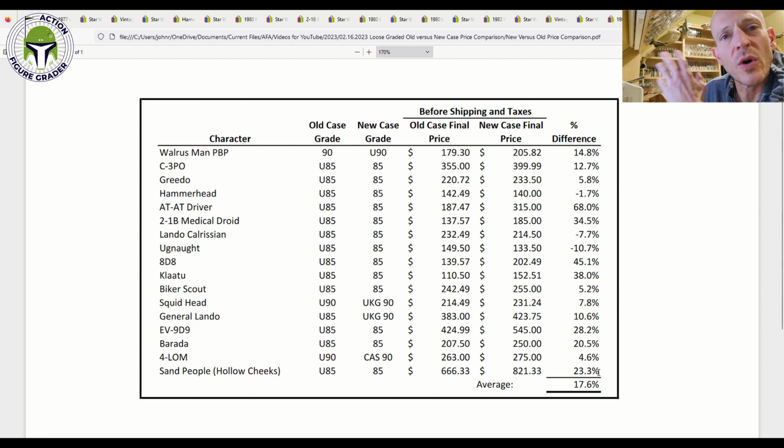I bet it would be 25 to 30% difference. But that's just a guess. But given how recent the data was and the fact that I was able to find other data points with the new case styles, I just thought it was a good time to do this analysis. And I don't know if you guys find this kind of information useful or as interesting as I do, but I just thought it would be kind of a fun exercise to share with you. And again, the average difference for all of these different figures was about 18% or 17 to 18%.